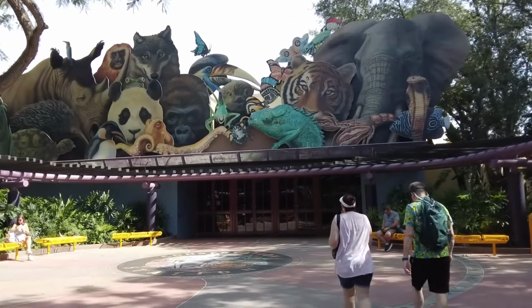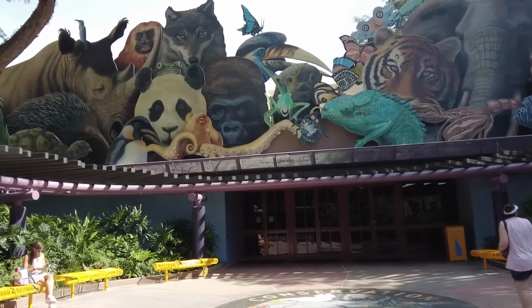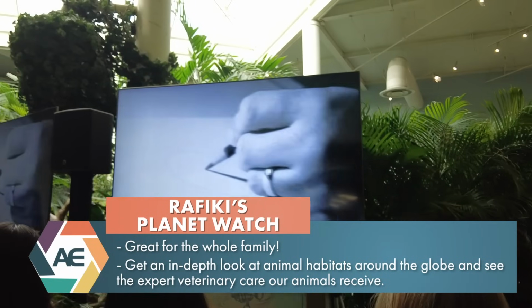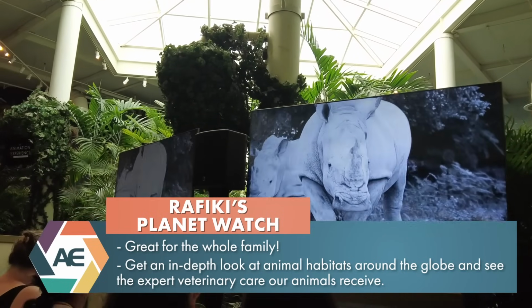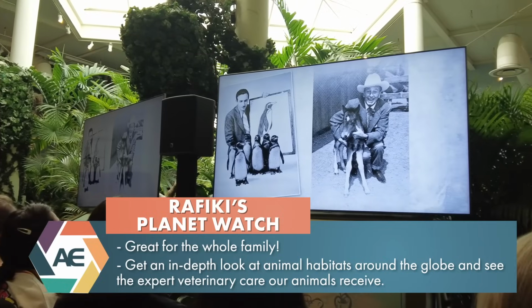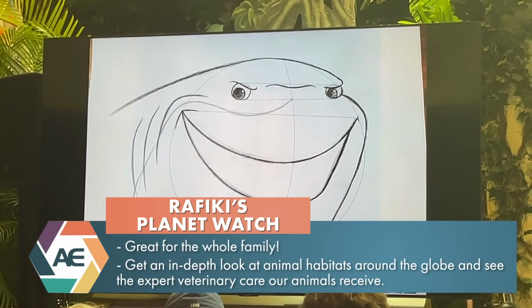And on Rafiki's Planet Watch, that's where you can do a couple different things. There's the animation experience where you can basically draw maybe your favorite Disney animal character. It's typically an animal, but with a real Disney animator, and they teach you how to draw it. It's kind of a fun thing. It's basically a show. There are different times throughout the day, but it's really unique.